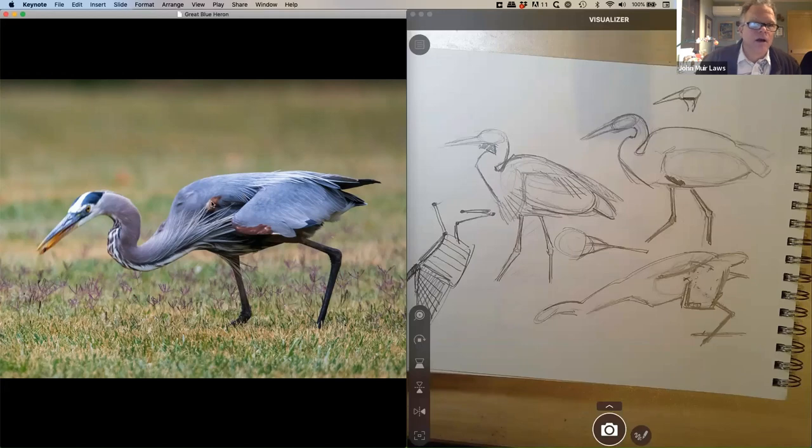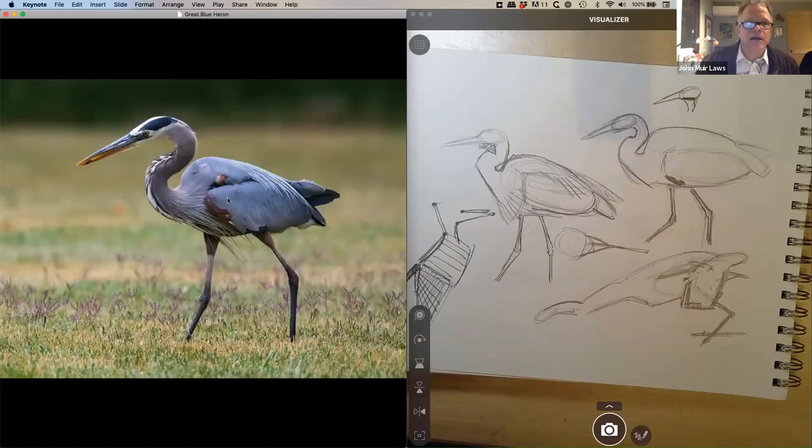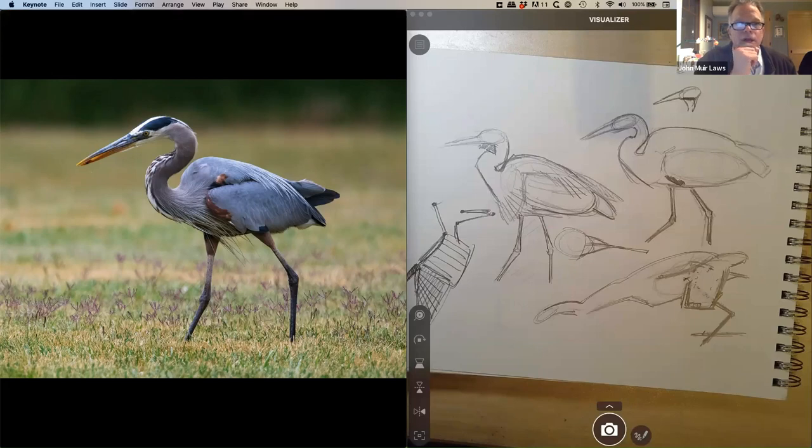So what I'm hoping is that by now looking at this, we can look at this bird and understand its structure a whole lot more. And that can both enhance our appreciation of the bird and our ability to draw it. Let's just make one more sketch here of this pose.